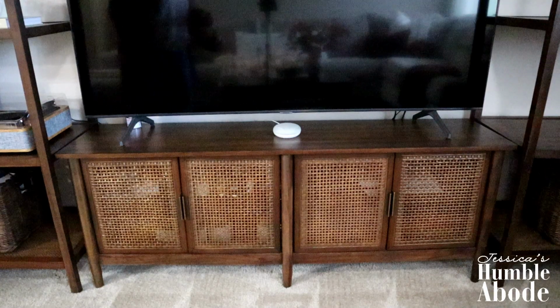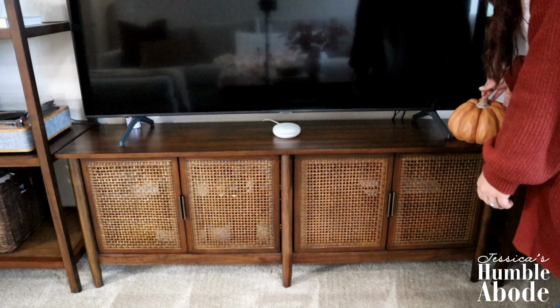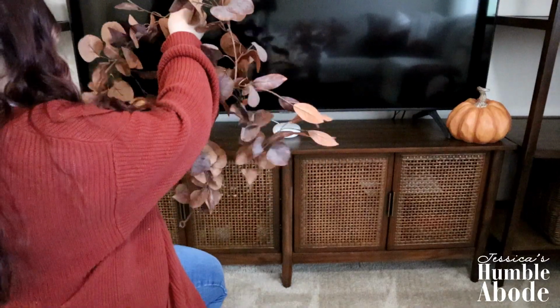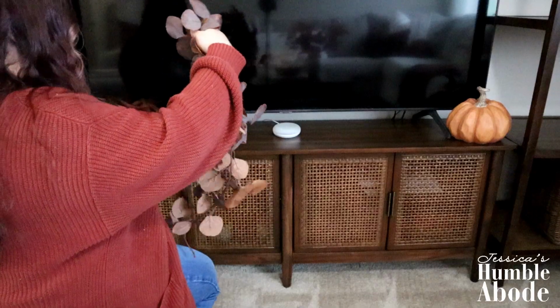On the TV stand, I'm putting my other Hobby Lobby realistic pumpkin in this corner, and I'm going to put my garland here as well, and I think it kind of looks like a pumpkin in the patch, and I just think it looks really cool and realistic.